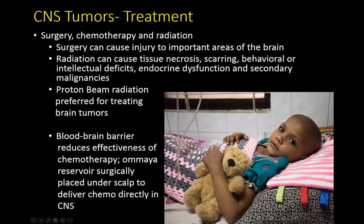Treatment of brain tumors is typically a combination of surgery, chemotherapy, and radiation. Surgery can be dangerous because it really can cause injury to important areas of the brain. There's really just no room for error in such a small space with so many important structures around it.